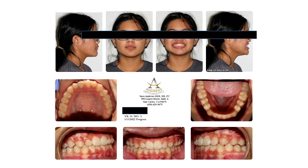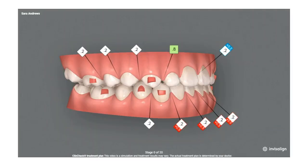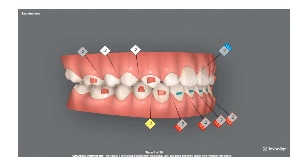These class 3 cases, you have to build in lingual root torque on lower incisors. Okay, so then this is, I want to see this one. More lingual root torque on lower incisors.